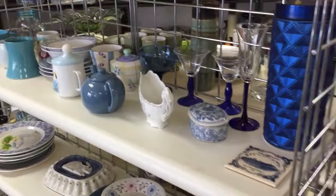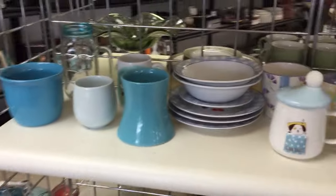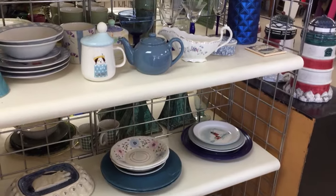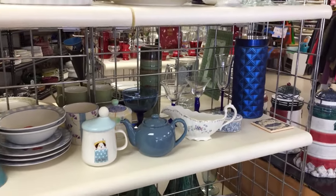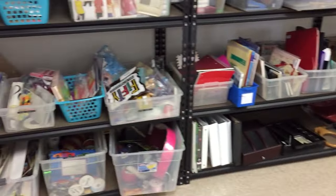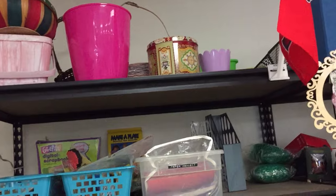There we go. So as we walk around, we can see all the glassware. Remember, if you have a drill, you can drill a lot of these and use these as flower pots. There's a lot of things, but let's kind of pass that up and look around here. All the knickknacks. Oh, look at that trash can. I did not see that. Let's see what this is.